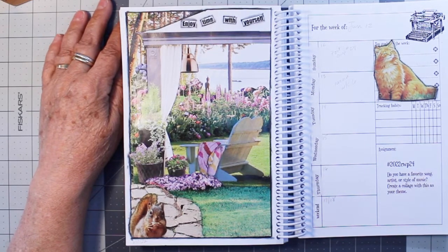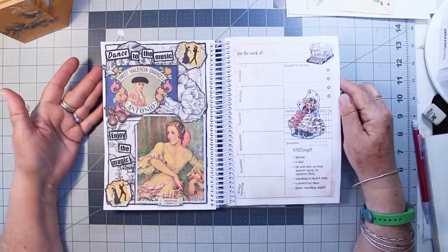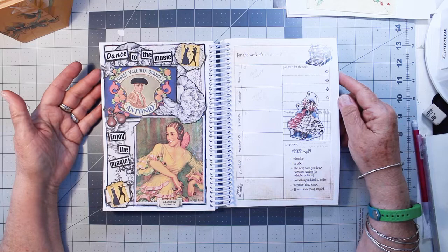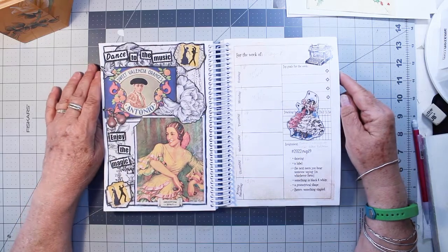Do you have a favorite song, artist, or style of music? Create a collage with this as the theme. The last one I recorded was the dancing one. I did change it. I had listened to the music and I finally found dance, so I put dance to the music.